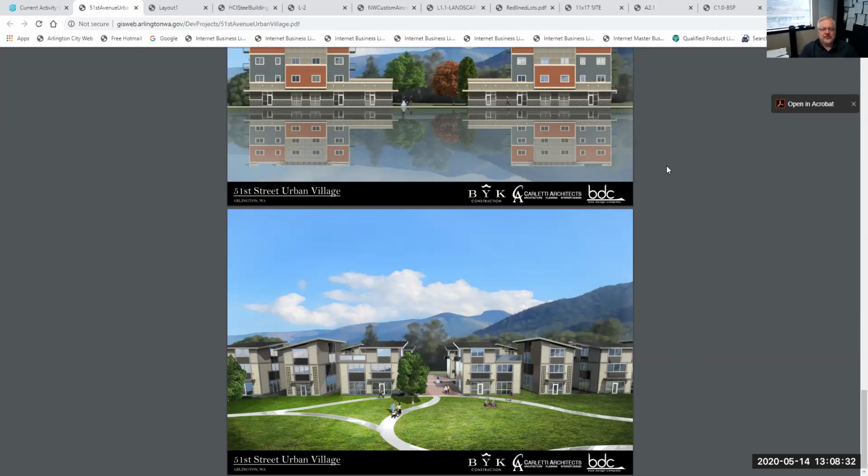Is there anything slated for the other lot that's on the southwest corner of the Baker development? Not yet. No, we keep looking at. I mean, there's been some things that have come in.